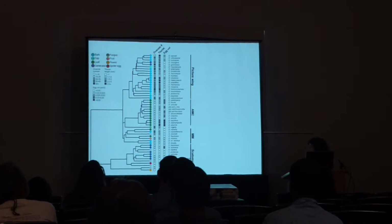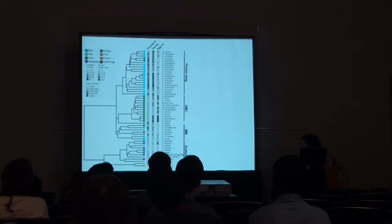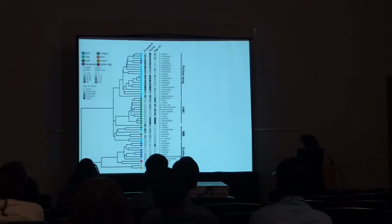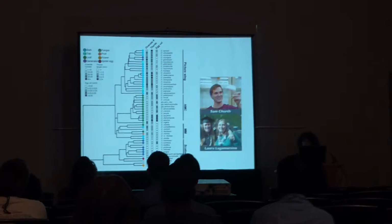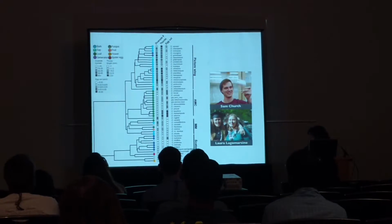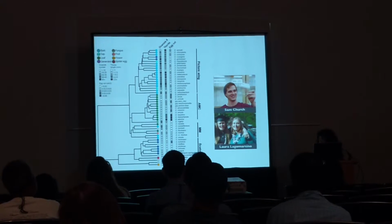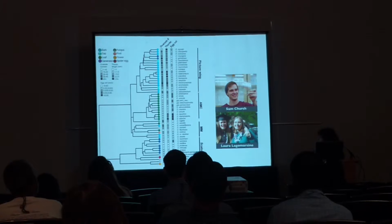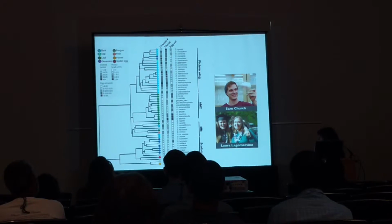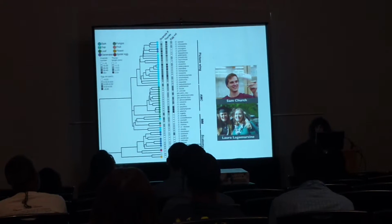This is a data set that we collected. We expanded significantly for Scaptomyza, modified mouthpart, added more species of AMC, and also some new picture-wing species. And we conducted some computational analyses to test this. The analyses that you're going to see in the next few slides were done by Sam Church and Cassandra's lab. And the trees that we used were generated by Laura Lab and Marcino using data that was published from Patrick O'Grady's lab.